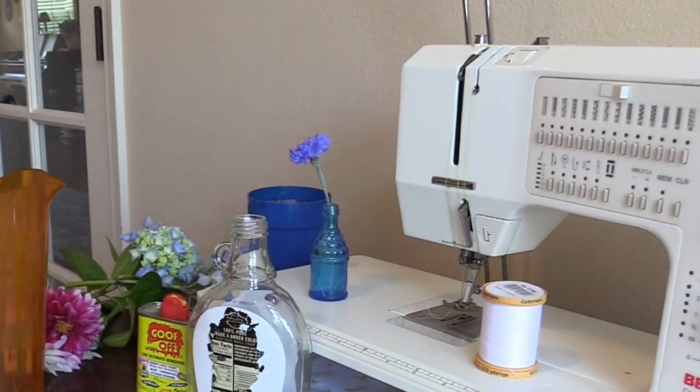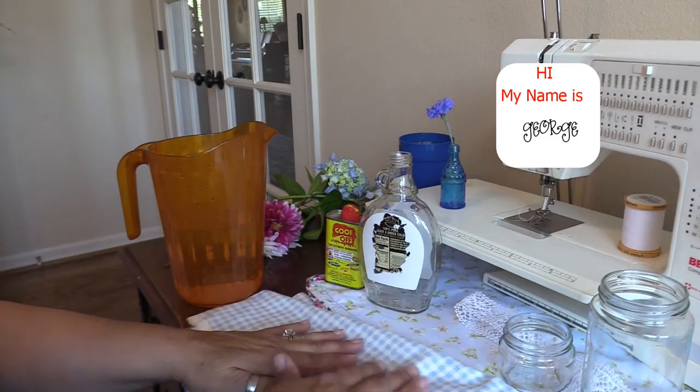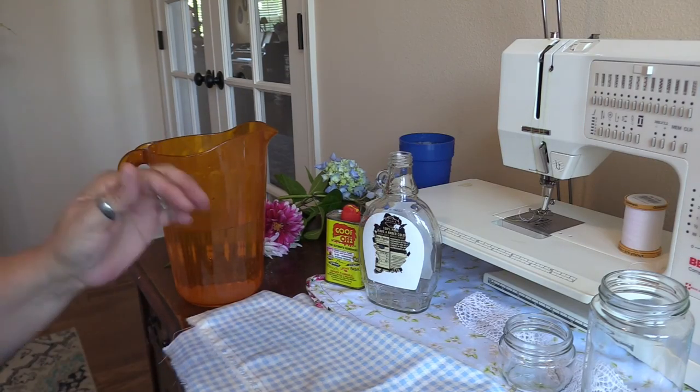I am taking a chance, I realize. I think George understands. I've got his back. But I'm still too nervous to do it, so I'm gonna put little cornflower right there for now.